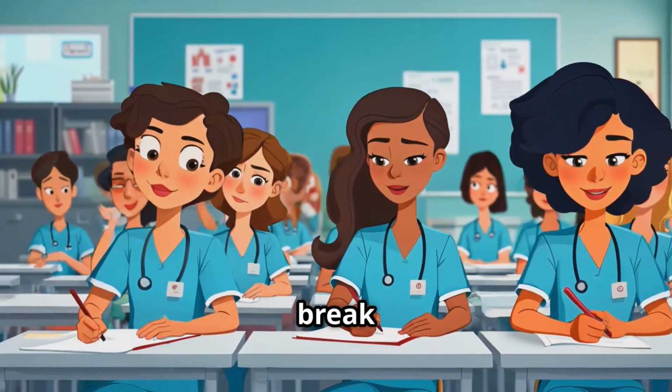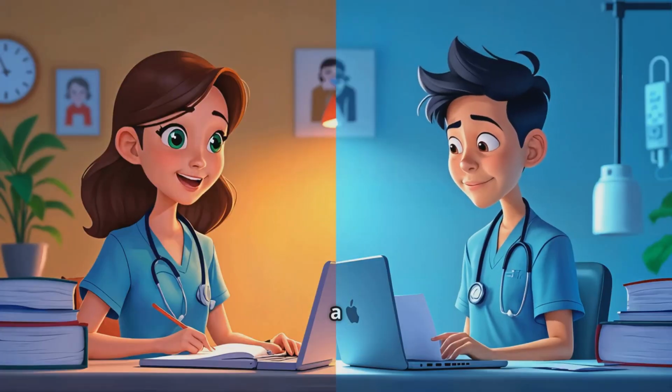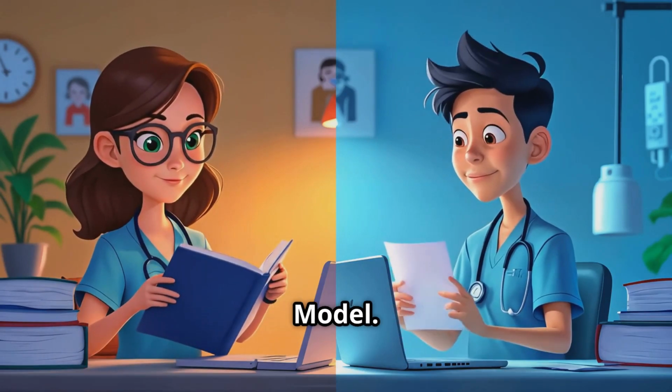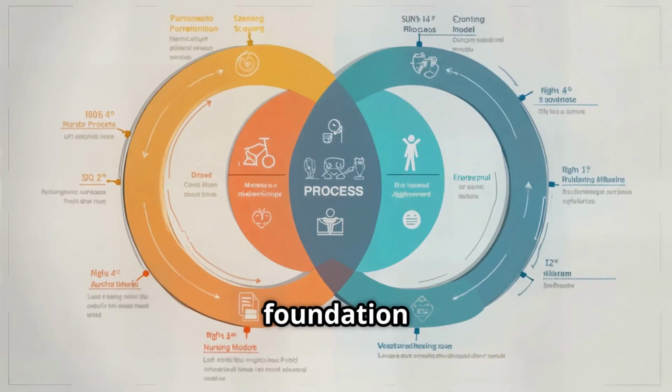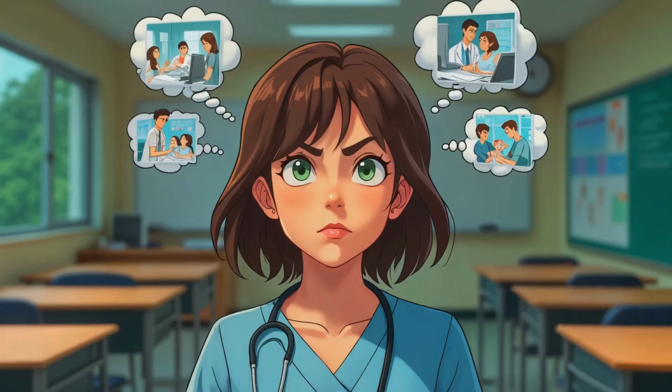Today, we're going to break down one of the most important things you need to succeed: how to think like a nurse. By understanding the nursing process and the clinical judgment model, these two frameworks are the foundation of nursing school, the NCLEX, and real-world practice.